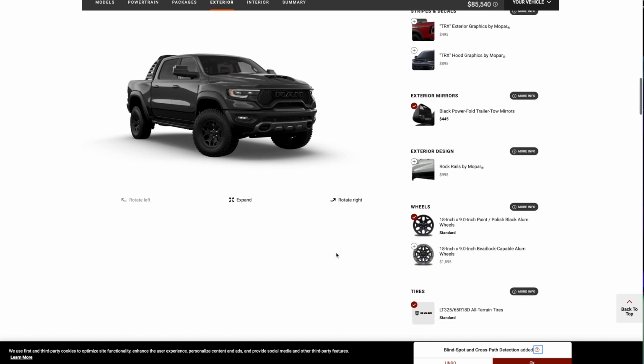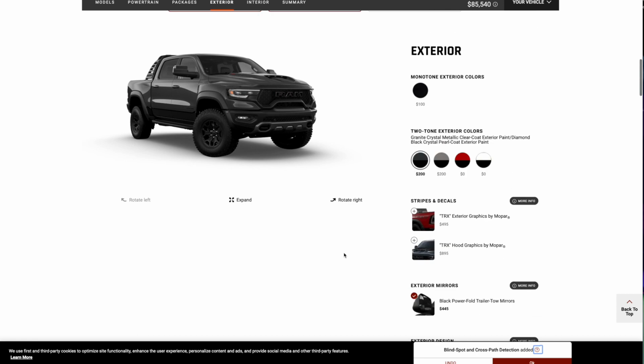I'd be giving up the remote start, which I like, but I don't actually use very much in the cars that I do have, and I really want that digital rear view mirror. I wonder if you could add the digital rear view mirror after the fact. I wonder if that's something that you could go to the Dodge dealership and add. I need to ask my sales rep about that.